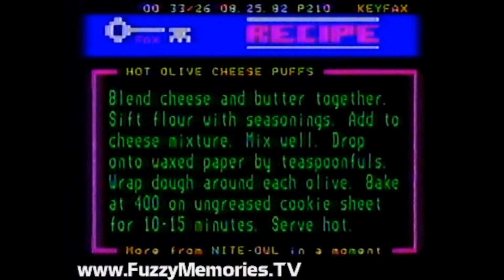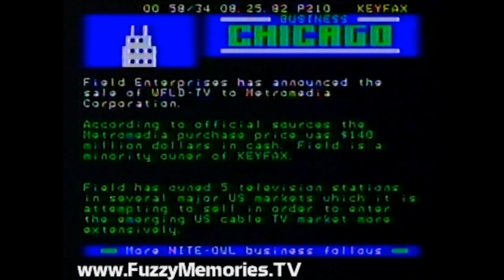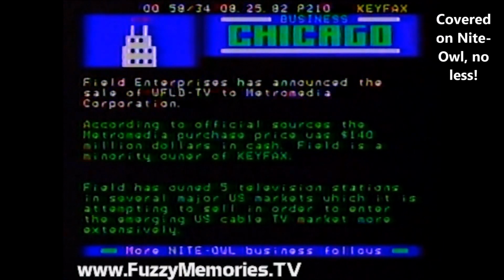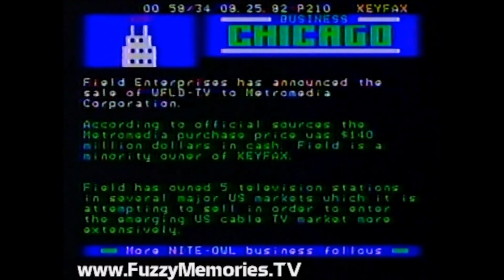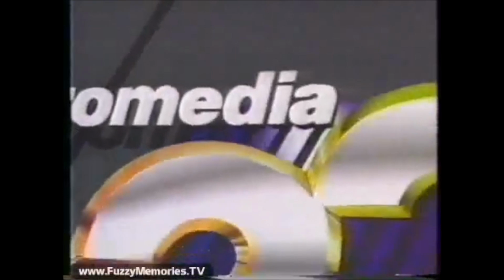Admittedly, this is pure speculation on my part, but my guess is that while Night Owl did have the odd advertiser, it was simply not enough to keep things solvent. It also didn't help that Field Communications began the process of selling its TV holdings in the summer of 1982. Despite some erroneous reports, Night Owl indeed ended in September of that year and got replaced with a looped digest version of CNN's Headline News. By the end of the year, WFLD was sold off to Metromedia and changed branding in March of 1983.